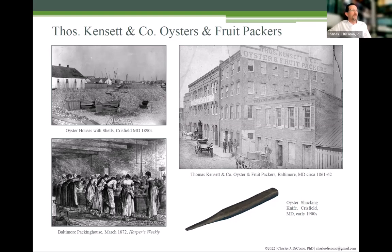A picture at the lower left, the Baltimore Packing House in March of 1872 that appeared in Harper's Weekly, of young ladies in the room here shucking. And a picture at the lower right of an oyster shucking knife found out in Crisfield from that era in the early 1900s, handheld. And you can see the sharp little point at the end, which was just flat enough to get into that oyster and open up that shell and remove it.